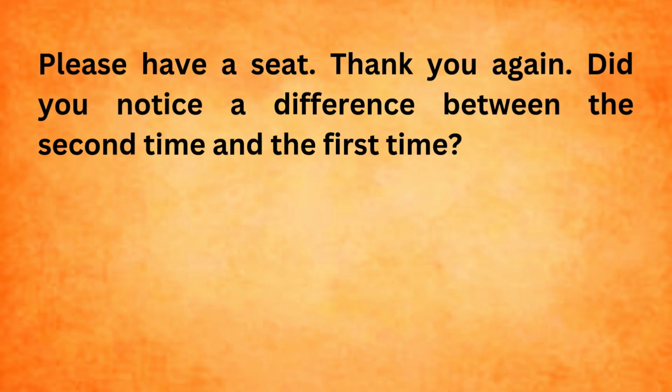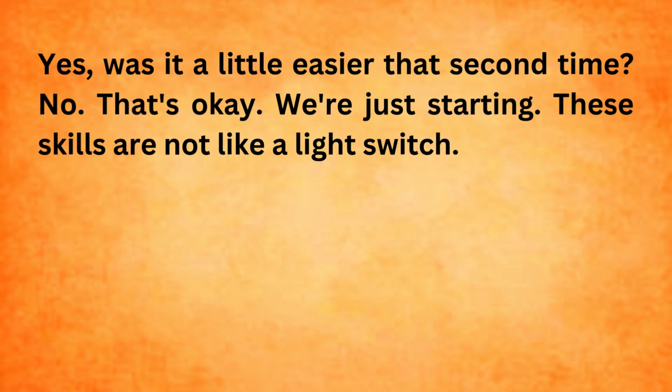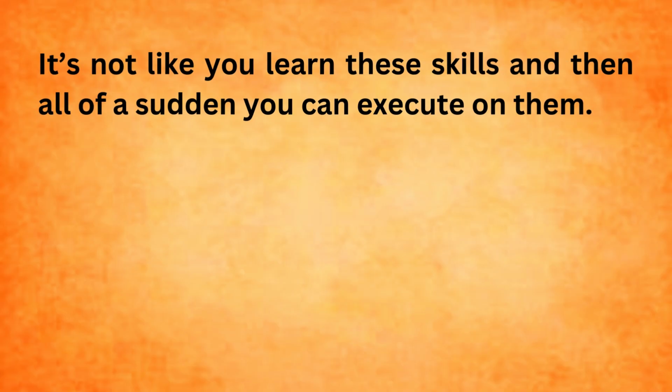Thank you again. Did you notice a difference between the second time and the first time? Yes. Was it a little easier that second time? No. That's okay. We're just starting. These skills are not like a light switch. It's not like you learn these skills and then all of a sudden you can execute on them.